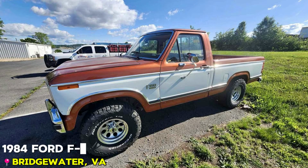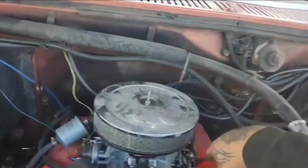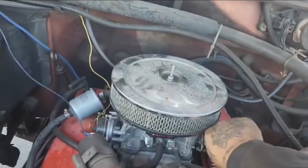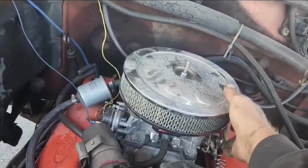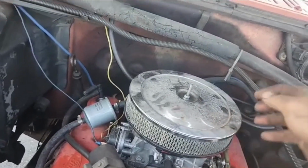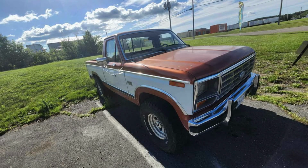1984 Ford F150, price $4,500. It is powered by a reliable 302 cubic inch V8 engine with a carburetor, paired with an automatic transmission that includes an overdrive feature for smoother highway cruising. This particular model is a 4x2 configuration and has been enhanced with a lift kit, giving it a more commanding stance and off-road capability. The truck rides on large 35 by 12.50 tires, adding to its rugged and aggressive look.